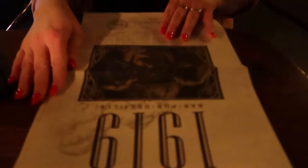So we are just currently in the bar. You do have a newspaper menu, isn't it? It's really good. Yeah, what do you think of the bar so far? It's nice, isn't it? Really nice, really warm. It's nice and toasty. It's really cosy, isn't it?